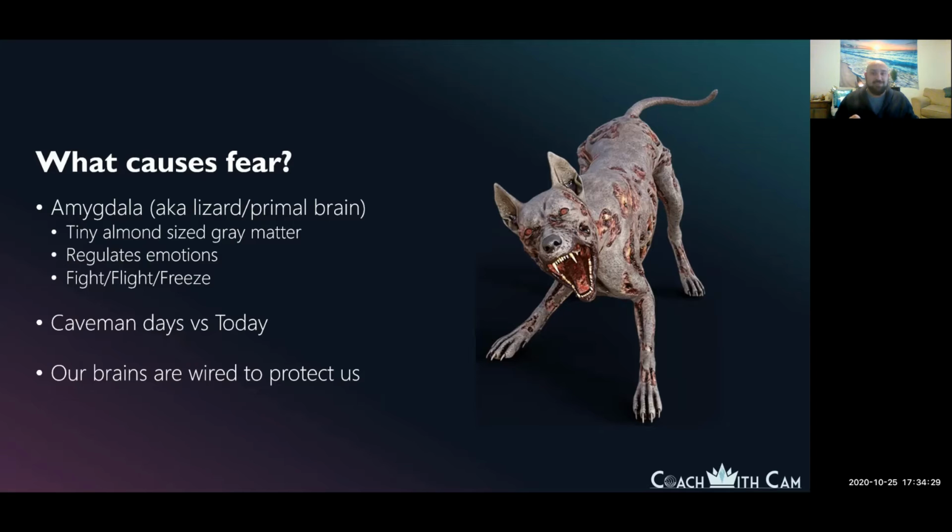What causes fear? So technically, it is a tiny piece of your brain called the amygdala. And as I was doing my research for this, it was actually pretty cool because I discovered that humans actually have two amygdala inside their brain, but they're tiny almond-sized gray matter in the back of your head that regulate emotion. And they're specifically known for the responses for fight, flight, or freeze.